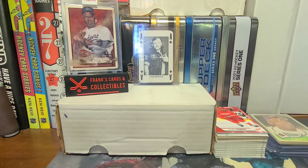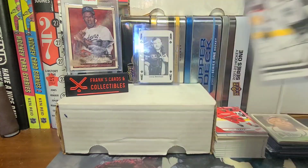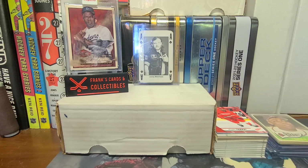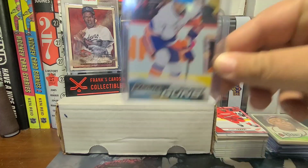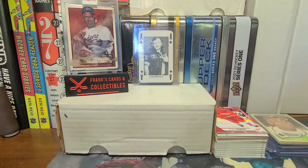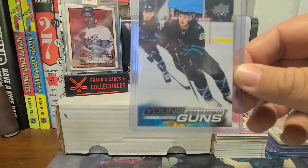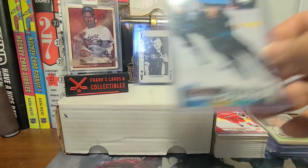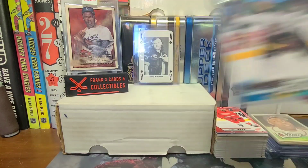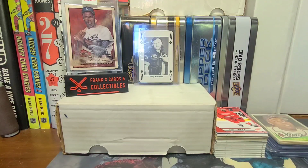From 21-22 MVP, on the MVP watch, we got Mr. Quentin Byfield. Shout out to Steve, a.k.a. For the Pulls. And then we got Young Guns. Oh, Nelly. So here we go. We got Grant Hutton, Cole Reinhardt, Ollie Lixell, Jalen Halbagwaks, or something. Jack McBain, Emil Andre. Yes, we got some newer ones too.